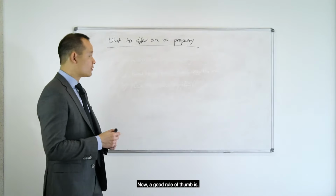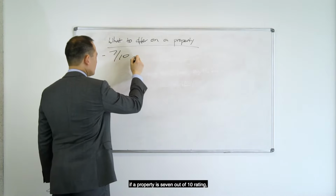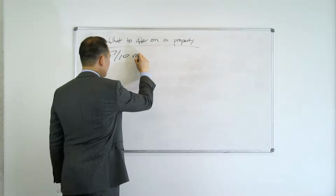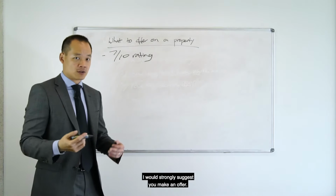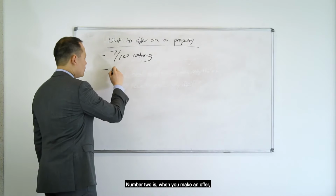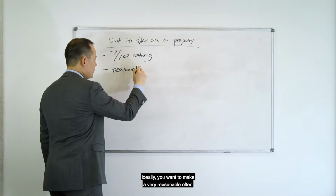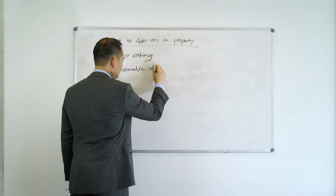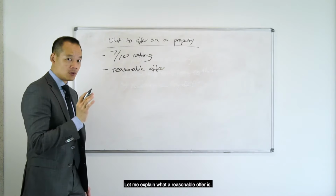Now, a good rule of thumb is if a property is 7 out of 10 rating, as in what you rated your level of interest, I would strongly suggest you make an offer. Number two is when you make an offer, ideally, you want to make a very reasonable offer. Now, let me explain what a reasonable offer is.